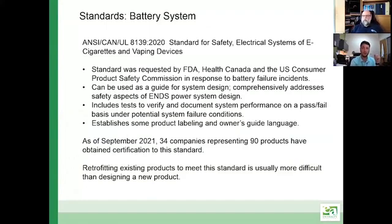2018 was basically the first year you could get a system certification under 8139. Prior to that, if you wanted to make sure your system was safe, you had to borrow standards from, say, cell phones or laptop computers or parts of them. And that didn't work so well, because the thing that makes the ENDS system stand out is it pulls a lot of current from the batteries, whereas cell phones and other systems do not.